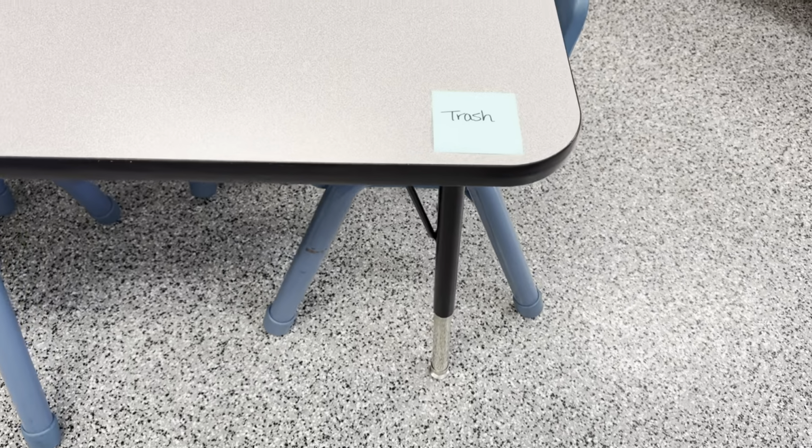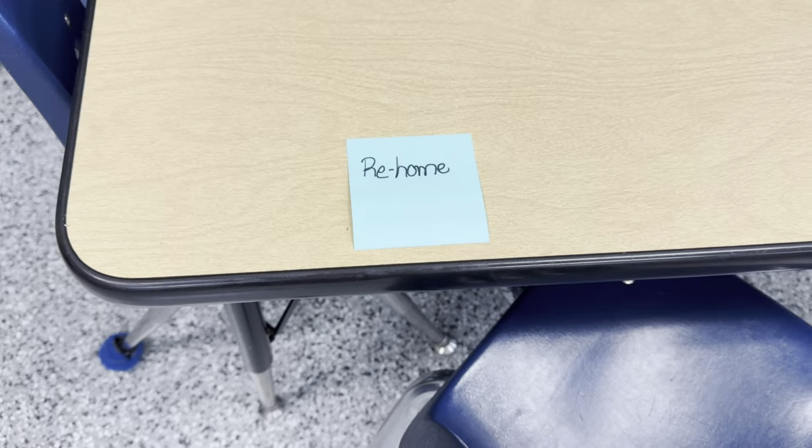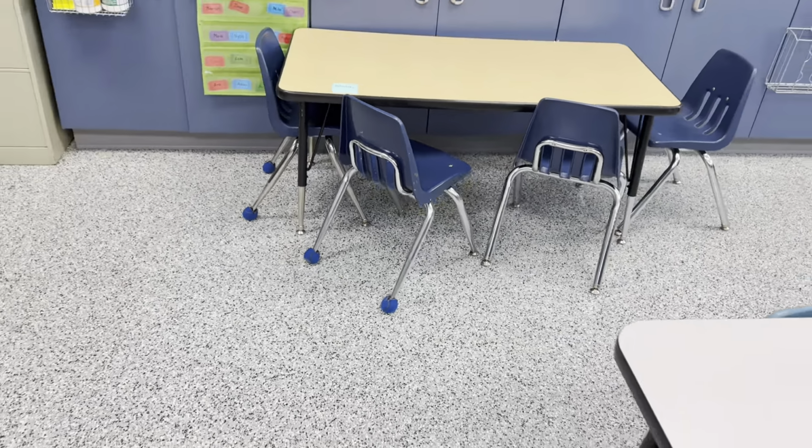I've set up a trash table, and then way in the back, I've got a rehome table, and some of those items will be things that she'll be taking to her actual home, but they may be going to a different location as well, but they're not staying here.